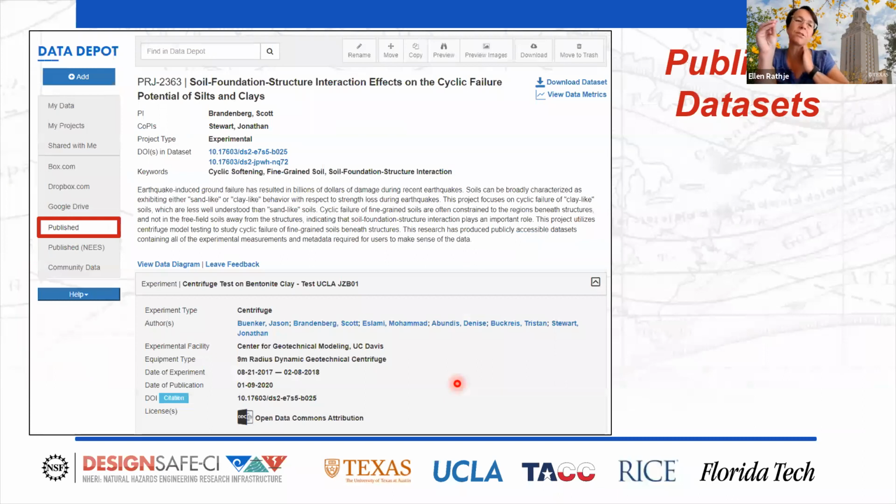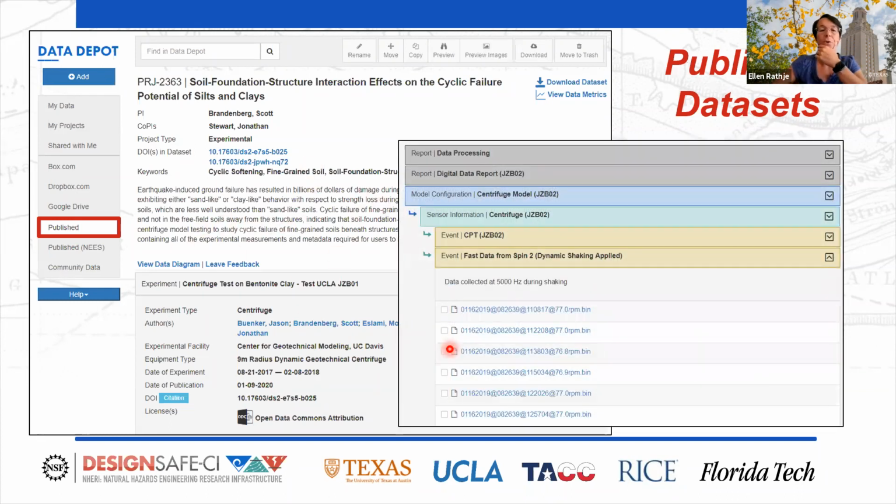When you look at a published data set, here's an example of something Scott Brandenburg published a couple of years ago. You'll see something that looks like a research paper in terms of authors, DOI, keywords, description. And then as you scroll down, you'll see the organized tags and files that you can use in your research if you wanted to use these data in your own research.